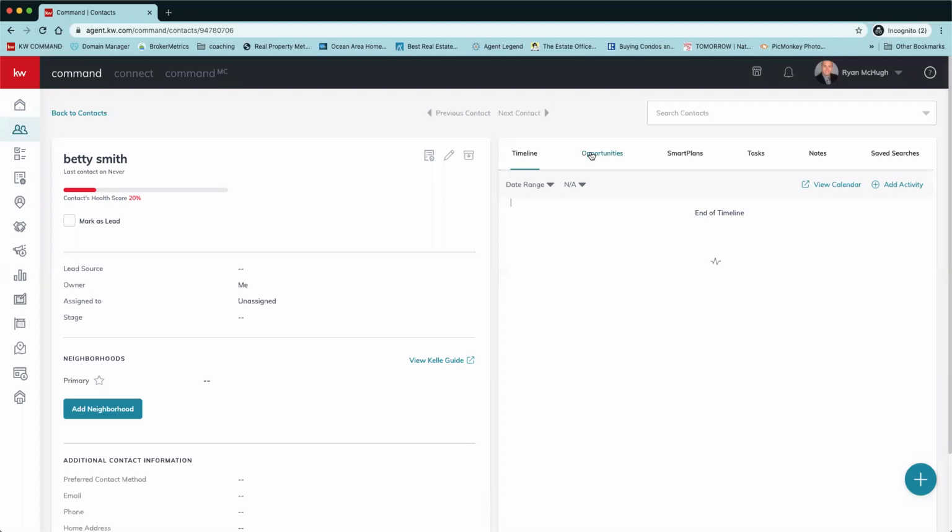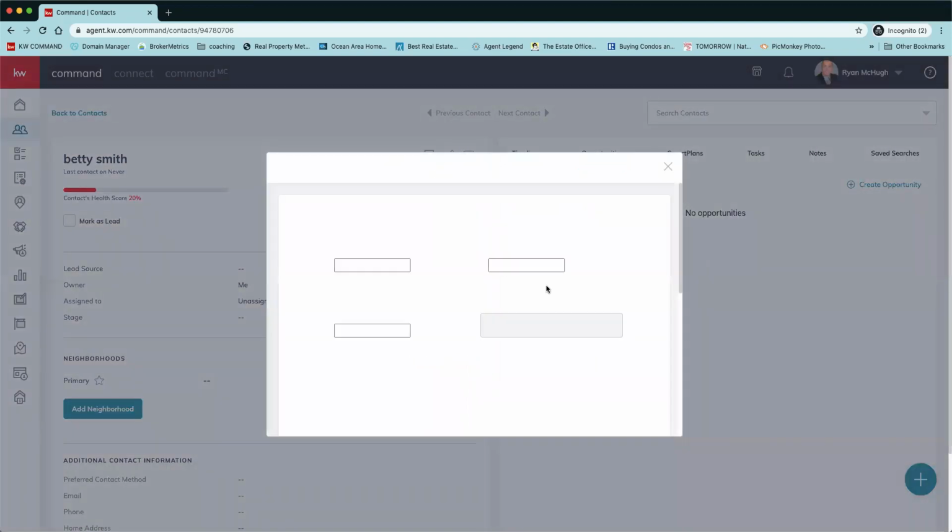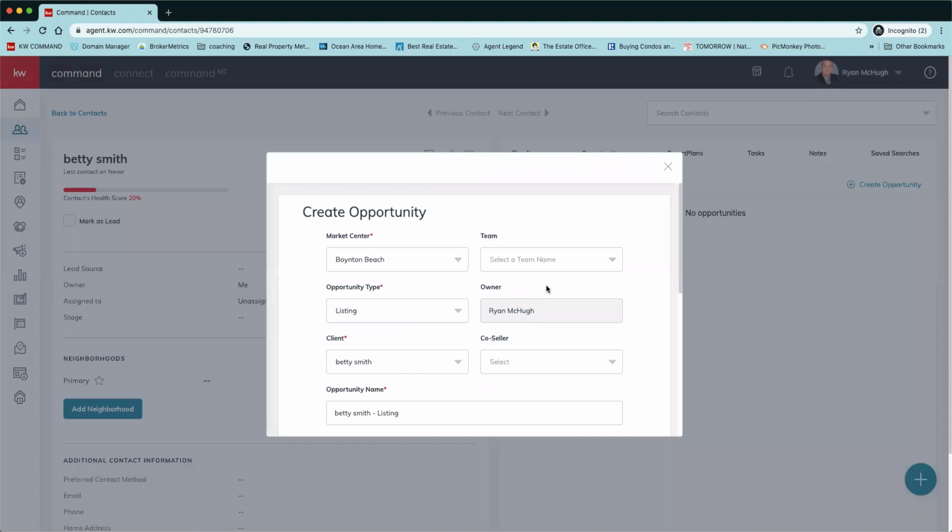So what you'll do for step number two is you'll click on opportunities. Again, we're inside the contact card. So we'll click on opportunities, and then we'll go to create opportunity, the little teal plus sign on the right side. And when we create that, a box is going to pop up. And this is where we're going to have to start making some choices.